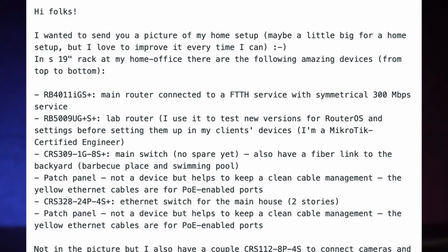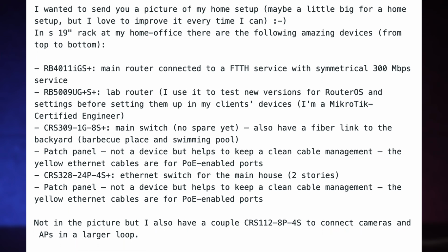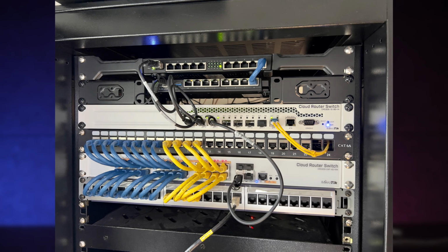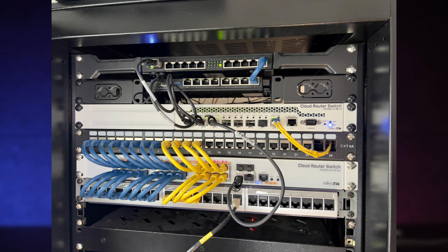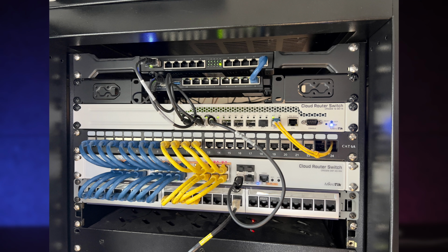Next, Martin Claro. I wanted to send you a picture of my home setup. Maybe a little big for a home setup, but I love to improve it every time I can. There's no limits to perfection, I agree. In the 19-inch rack at my home office, there are the following amazing devices. RB 4011, 5009, CRS 309, a patch panel, CRS 328. And not in the picture, I also have a couple of CRS 112 to connect cameras and access points.